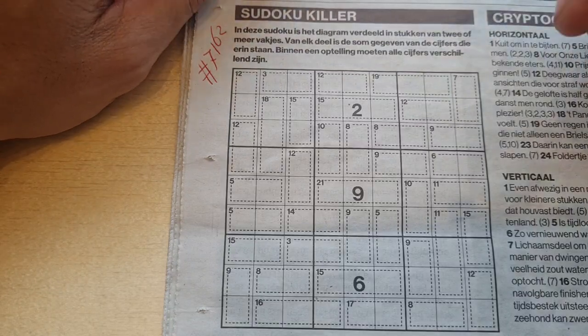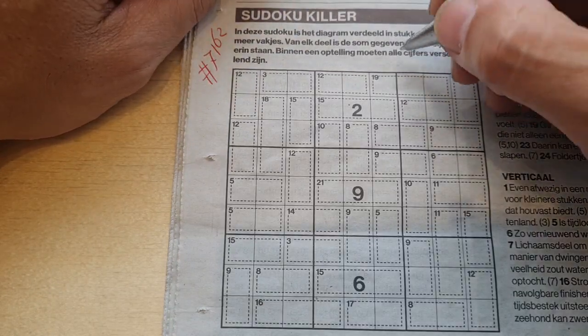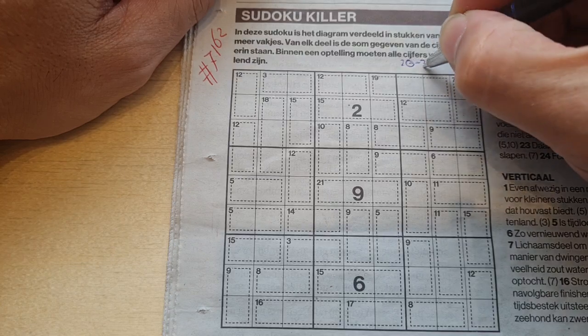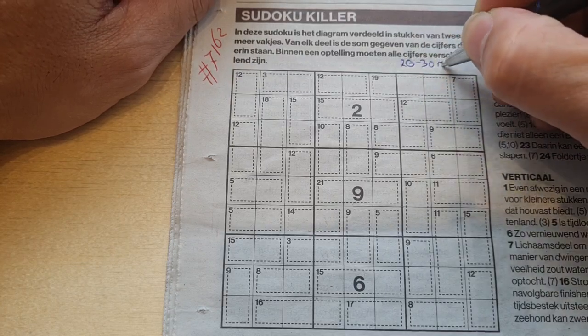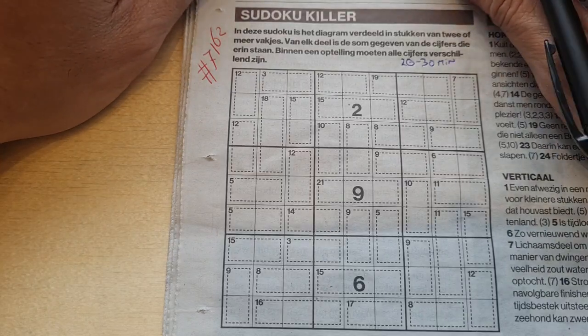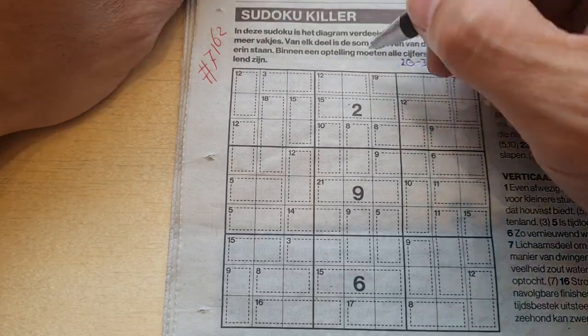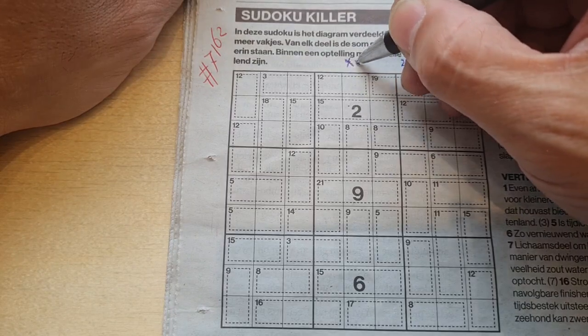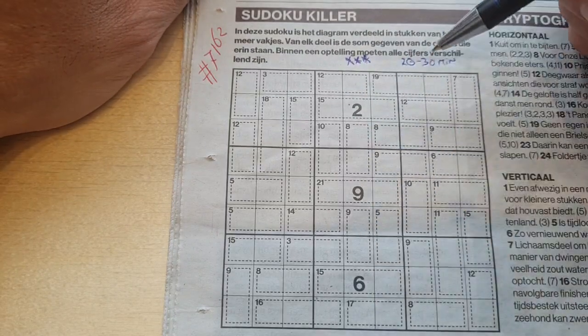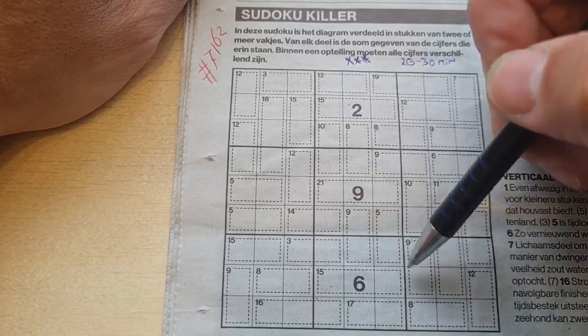All right, let me continue with the killer Sudoku number 7162. And for killer Sudoku, my average time to solve is 20 to 30 minutes. If you compare with the 1-star, 2-stars, 3-stars, and the 4-star Sudokus in the additional, this will be a 3-star puzzle. Alright, and we have 3 given numbers here, the 2, the 9, and the 6.